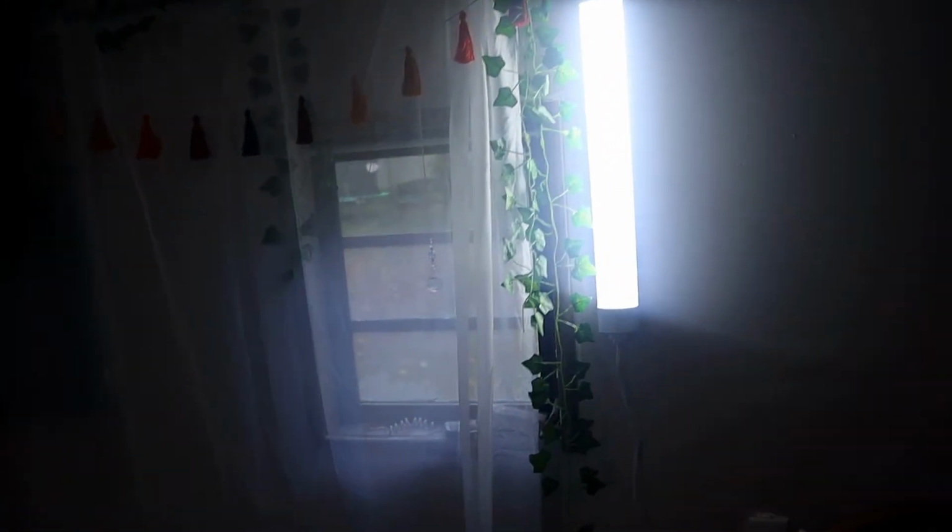Got my other window over here and this really bright daylight. I need lights, a lot of lights in here, because the lights that were built in are not bright enough, and as an artist you need ample light. So I have one here and I have one over there as well.